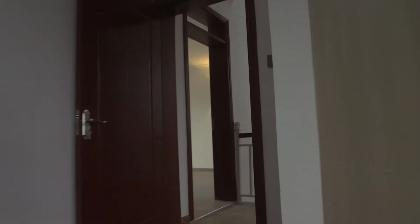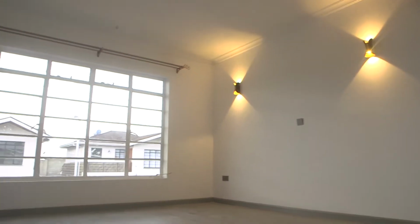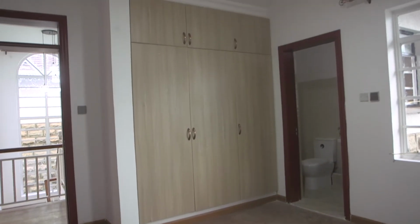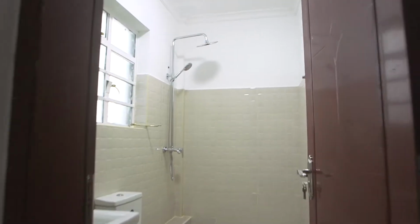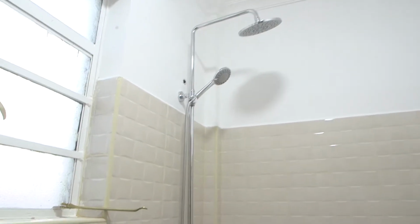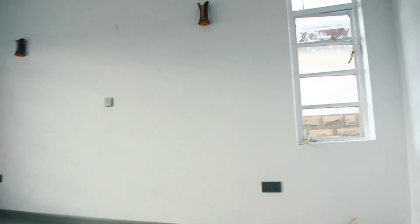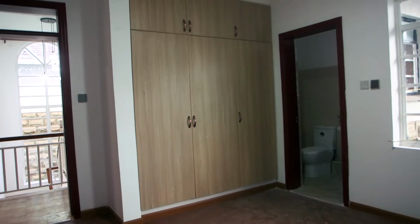The bedroom is of good size. It has fitted wardrobes, the light is well lit and has fresh air, good sized window. It's a master ensuite. The second bedroom is so similar with the first one, with the same fittings, same size, most of the things are quite similar.